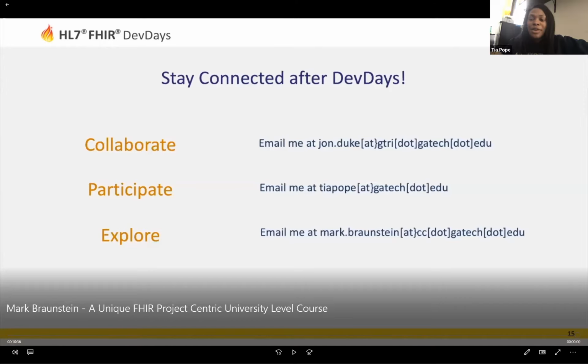I just want to put one note out there before we end as well, for those of you interested in the certificate program. If you're also interested in collaborating with us, please let us know that as well. You can really reach out to any of us three, but definitely for more information, you can send me an email and we can talk about what that means to collaborate.